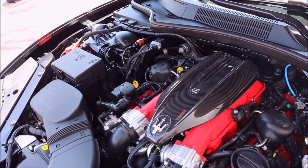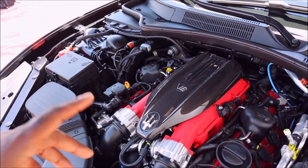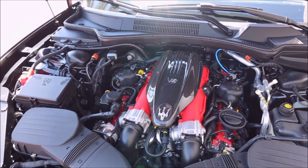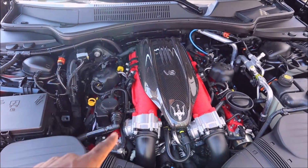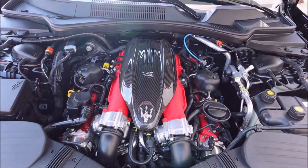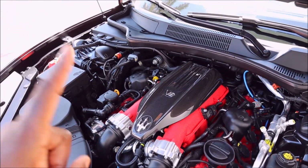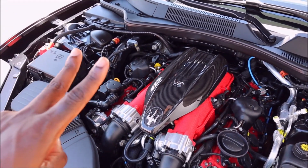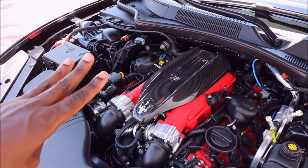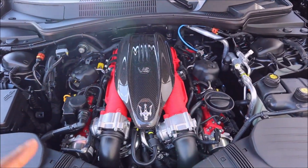The MC20 does the 0 to 60 in 2.9 seconds, so it's quicker, but it's still not as fast as the Ghibli Trofeo, as its top speed is 1 mile per hour shy of both this and the Ghibli Trofeo at 202 miles per hour. So, number one and fastest overall is the Ghibli Trofeo. Number 2 is the MC20, and this Quattroporte falls at number 3, being the bigger car of the 3 of them. That's the only reason.